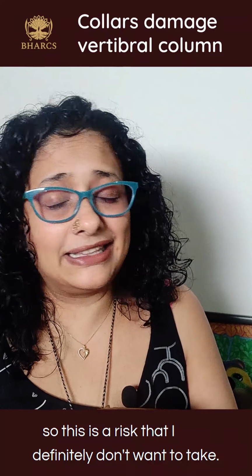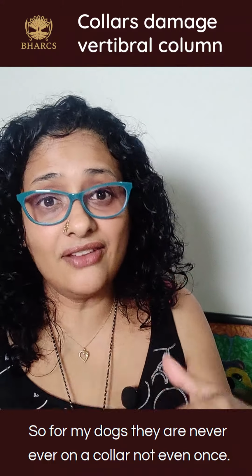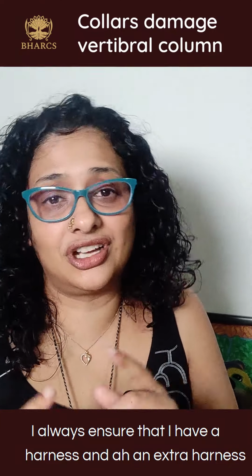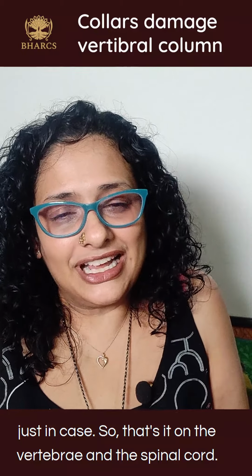And so this is a risk that I definitely don't want to take. For my dogs, they are never, ever on a collar, not even once. I always ensure that I have a harness and an extra harness just in case. So that's it on the vertebra and the spinal cord.